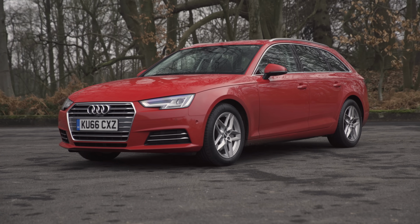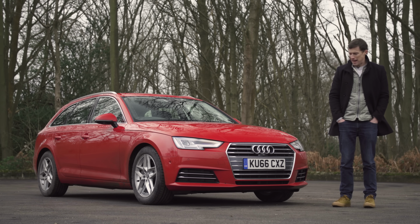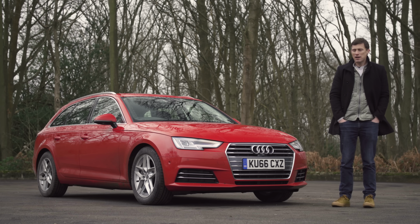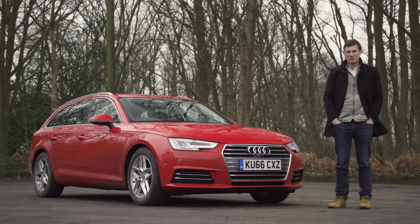So what does the Audi have to justify the extra cost? Now the main reason this car is more expensive than the other two is quite frankly down to that badge. It's more desirable, so people will pay more for the car. Though I have to say, I think this is one of the best looking estates you can buy, though I would probably spec it with slightly larger wheels.